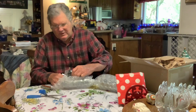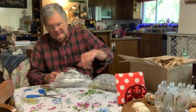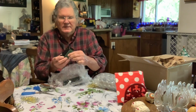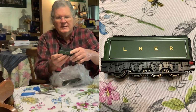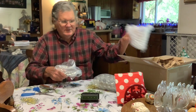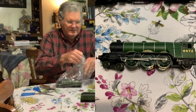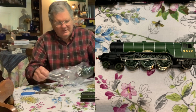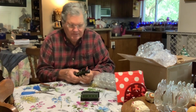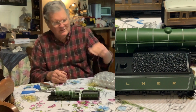It looks like a very nice British prototype locomotive. He said it would be the Flying Scotsman that he was going to send to me. And there's the beautiful tender. LNER. A British prototype. And here comes the locomotive. Beautiful. What a gorgeous engine. And it has arrived in good shape. It's a Hornby. That's my first Hornby locomotive.